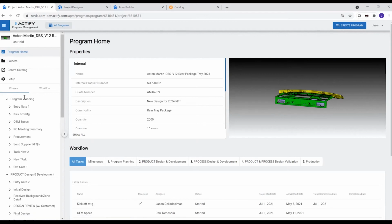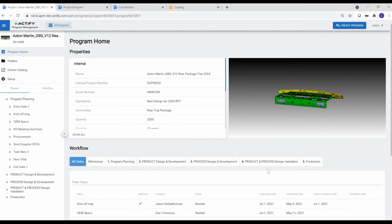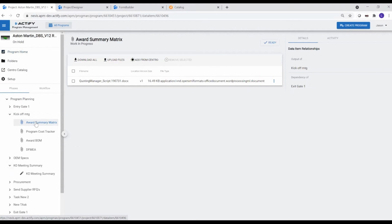And down this left-hand side, I'm going to skip over the catalog and setup for just a moment, is another representation of your product life cycle. So we've got our 5 phases here. And then if I click into the program planning, much like I did here, these are the tasks. And then as part of those tasks, these are the outputs of the task. So think of these as deliverables of the tasks.